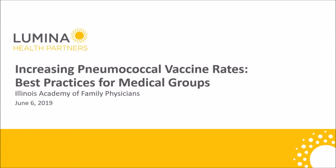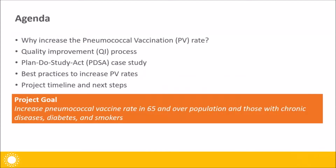And today I'll be talking about increasing pneumococcal vaccine rates for medical groups. And I'll be talking about the quality improvement process around these PV rates.